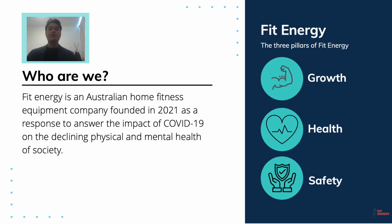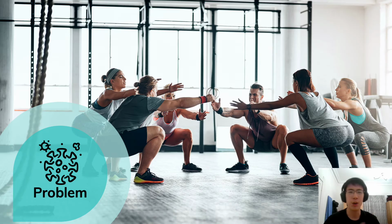Fit Energy is an Australian home fitness company founded in 2021 by UNSW School of Engineering students. We have a vision to unlock the best potential of oneself by improving customer mental and physical health without the need to leave their homes. To achieve this mission, Fit Energy currently has a mission to generate a healthy environment by providing safe and superior home fitness equipment. Due to the COVID-19 pandemic, many people are locked down in their houses and are not able to exercise in gyms. Many have tried to solve this problem by introducing home pull-up bars along with other home fitness equipment.